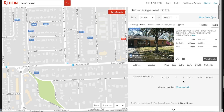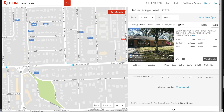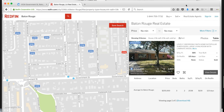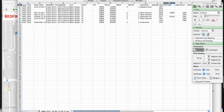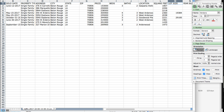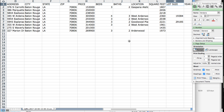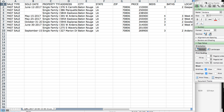So what I'm going to do here next is I'm going to click Download All. It's going to go ahead and give me a CSV file. So I'm going to go ahead and open that up. Okay, so here we are. I'm going to make this bigger so you can see it. Let's go to 150.